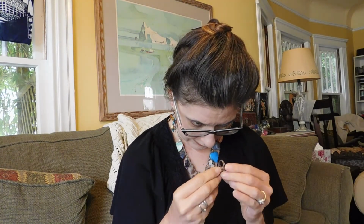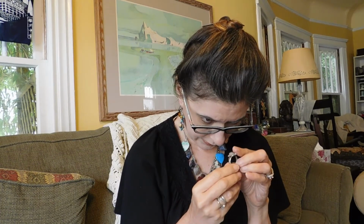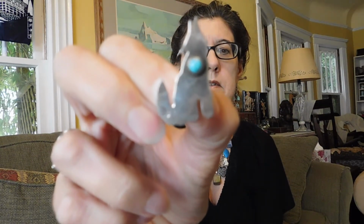Then this is chip turquoise and chip coral on birds. And that's a Navajo. And that is not signed. And we have another chip turquoise turtle ring. Pretty heavy one. It's very cute. And this one is also not signed, I don't believe. And then we have three pins. We have the little coyote. He's very cute.